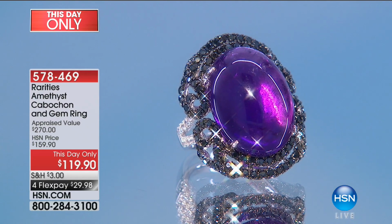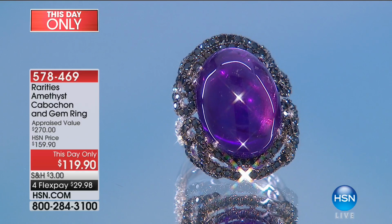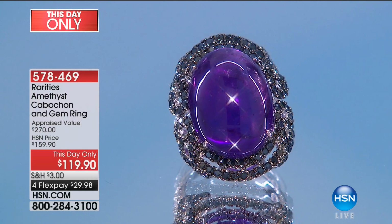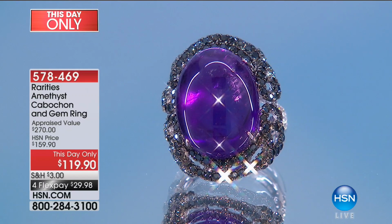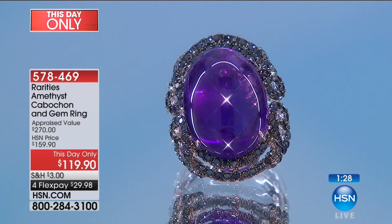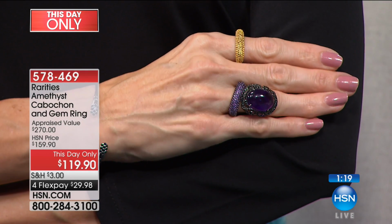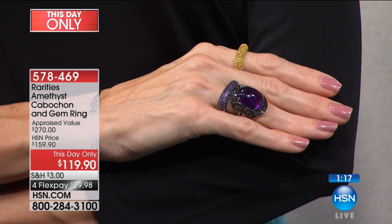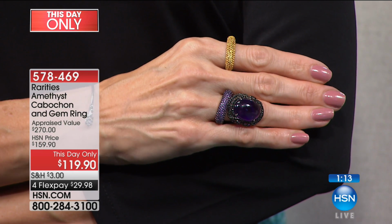But I love this shot because here you get an idea of just how incredible that center stone is. Like Lamar was saying, often with amethyst, and certainly as you get larger, you'll see zoning. You will see, you know, this is dark purple, this is light purple, this is almost white. You don't see that with this. That's the quality of this amethyst. And then I love, Carol, the way that those black spinels and the white zircons go down the side of the shank, but everything leading up to that center of attention.